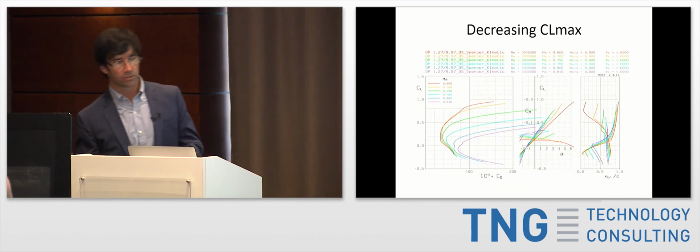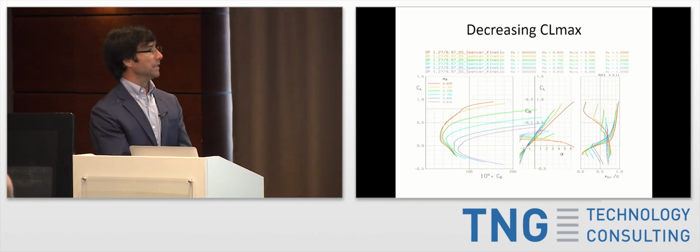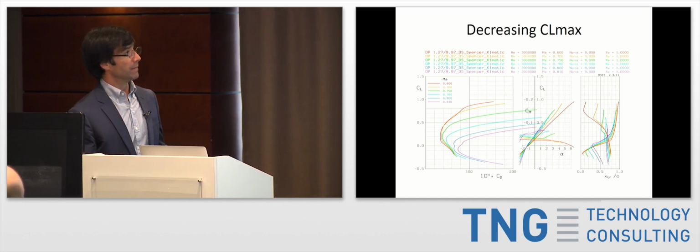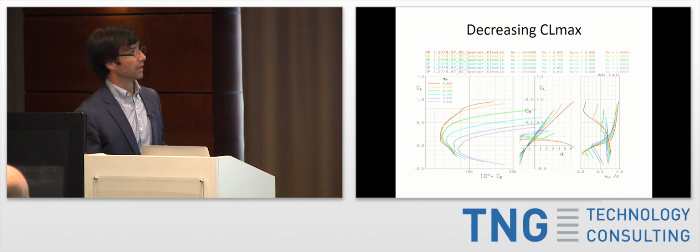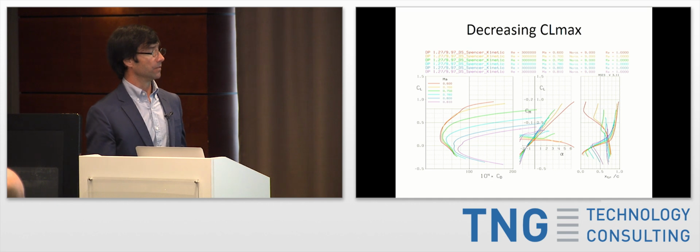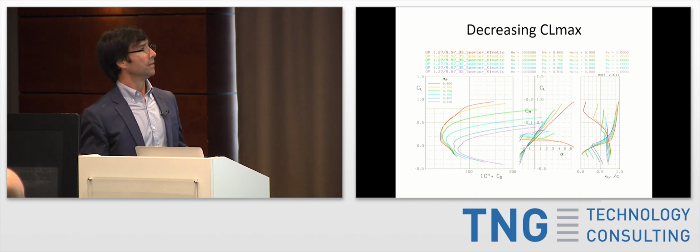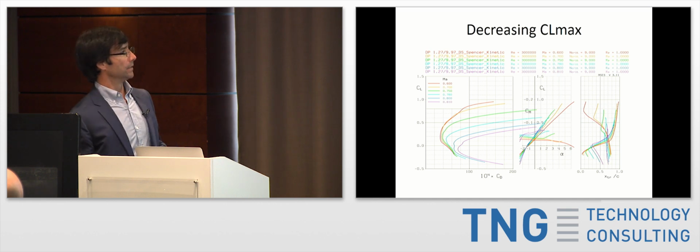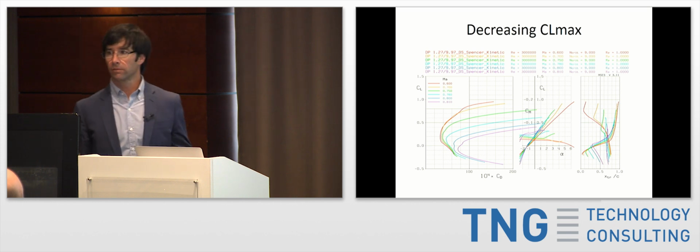The next thing we noticed happening with these speeds is a sharp decline in the maximum lift coefficient that the wing can achieve. If you look at the graph in the middle here, that's lift coefficient versus alpha. Forget the curve, but look at where the curve ends. For a Mach number of 0.6, we are almost able to achieve a lift coefficient of 1. That's a nice lift coefficient. You can do a lot with that. But as the speeds increase up to Mach 0.8, we're down below a 0.4 lift coefficient.